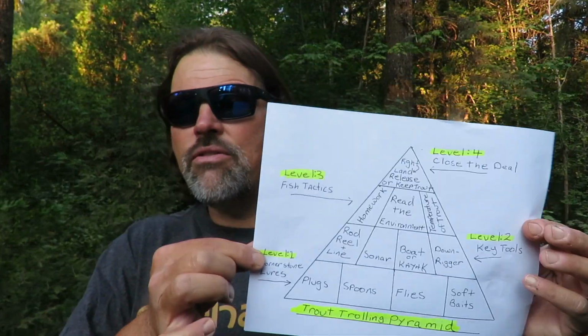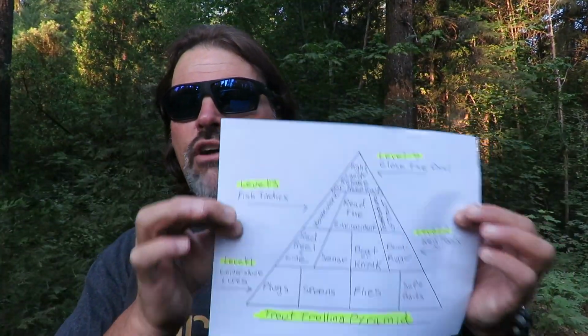And if you follow these guidelines, if you check all these boxes, you're going to be out there, you're going to be consistently catching trout, regardless of location, regardless of conditions. You're going to catch a maximum number of fish throughout the season, and that means you're going to catch more and bigger trout. I guarantee it. Follow the pyramid. Follow my trout trolling pyramid. You're going to fish systematically and you're going to reap the benefits.